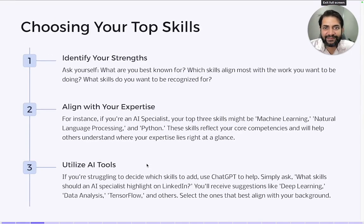Choosing your top skills. I have this for you to make things a bit easier. Identify your strengths. Ask yourself, what are you best known for? A great coder, a great digital marketer, the best social media marketing guy. What skill aligns most with the work you want to be doing? What skills do you want to be recognized for? Something that aligns with your expertise.